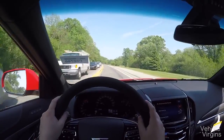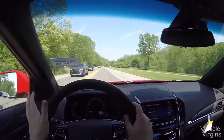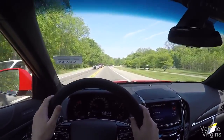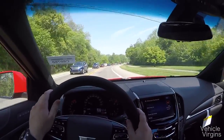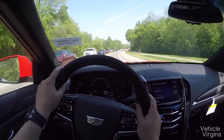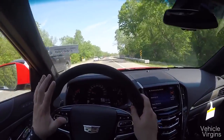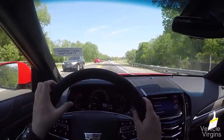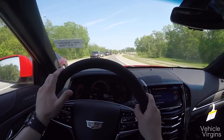Under the hood of the ATS V is actually a reworked CTS V Sport motor. It's a twin-turbo V6. The boost is up from 12 to 18 PSI thanks to some new turbos, and power sits at 464 horsepower and 444 pound-feet of torque. That is a lot. It means 0 to 60 happens in 3.8 seconds, the quarter in 12.1. So in terms of speed, you don't have to worry about that whatsoever.